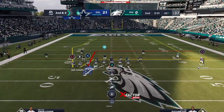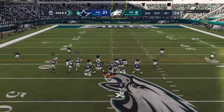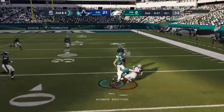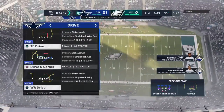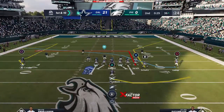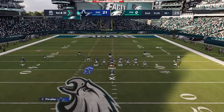6 yards was the pickup on the last completion, so here's 2nd and 4. 42-yard line. Now DiNucci. He finds his target. It's Schultz. And here he'll be brought down a little shy of the 35 at the 36. A gain of 5, good enough for the first down. So from the 36 now, 1st and 10.